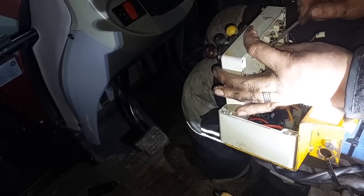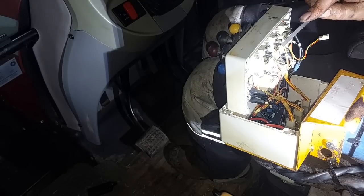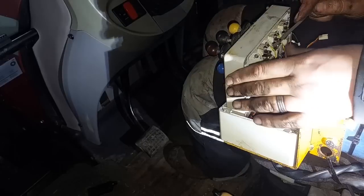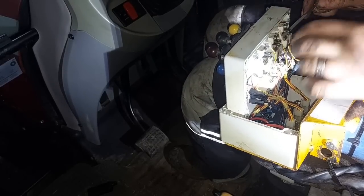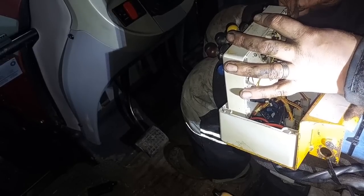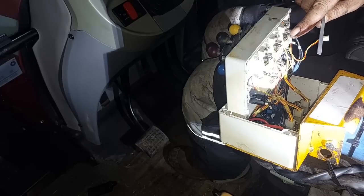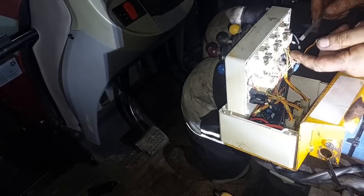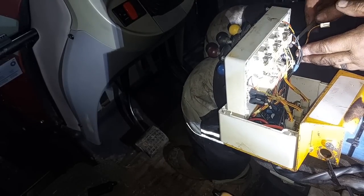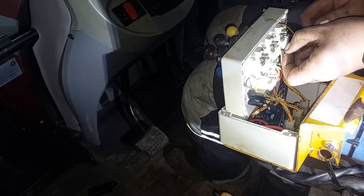I know somebody did comment that these boxes are unreliable. Well, yes, they probably do. I wouldn't say they're unreliable, they just require maintenance, but they can actually be maintained. The switches aren't throwaway switches, they're actually serviceable switches. I don't know where that's supposed to have a wire up there.